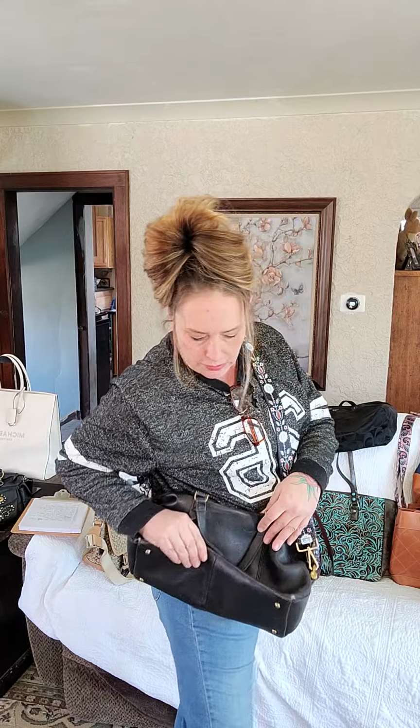If you like Madewell, there you go. You can get your little doctor bag. I would probably do that. It's got little feetsies on the bottom, but you know, we all find a way to scuff these bad boys up.